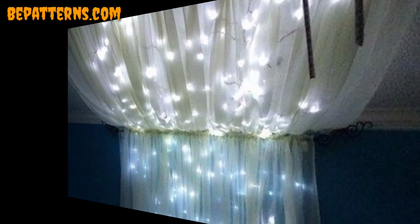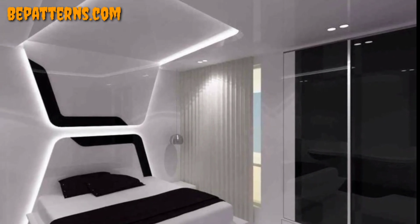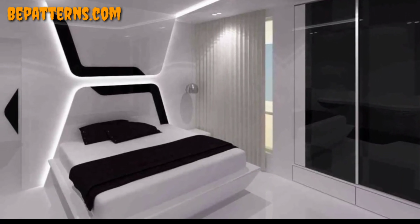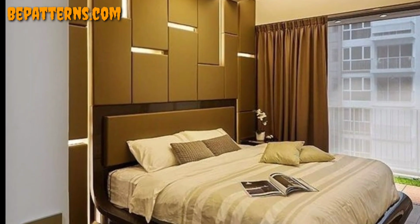So use decorative ceiling tiles to add styles, textures and patterns to the ceiling. These ceiling tiles come in a variety of styles, from traditional to modern, and can be painted or left as is.